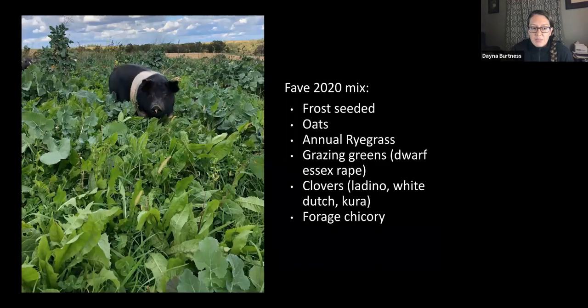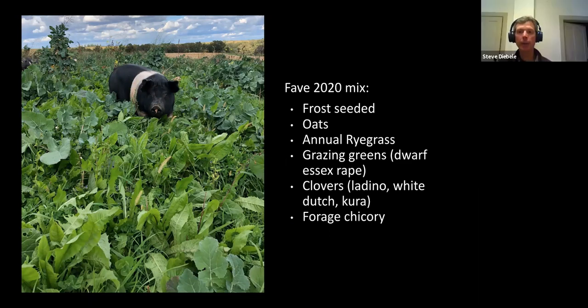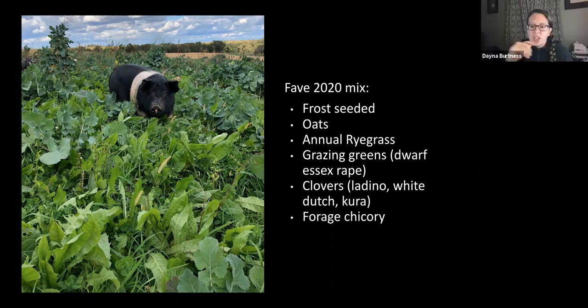Our favorite seed mix that really stood out, that we'll be emulating quite a bit more of, was frost seeded. It was oats, ryegrass, grazing greens, whose technical name is dwarf Essex rape, but what a gross name. Clovers, so I don't know if it's Ladino or Ladino or something like that. Ladino, thank you. White Dutch and Kira clovers, I think maybe one more. And then forage chicory. And then of course, all sorts of annual weeds that popped up, which they loved just as much as the rest of the forage.